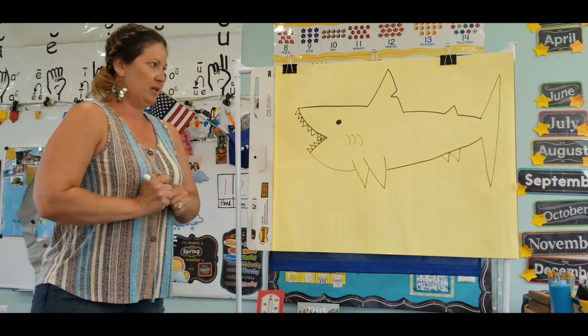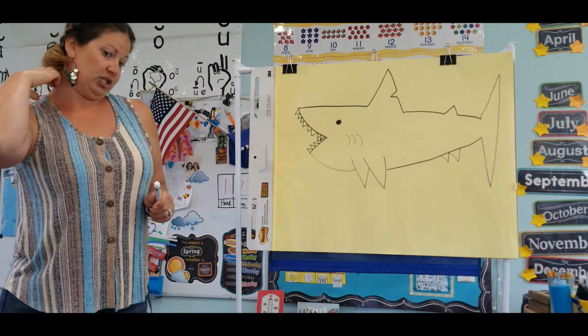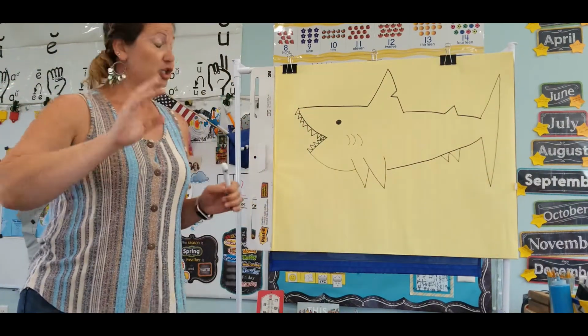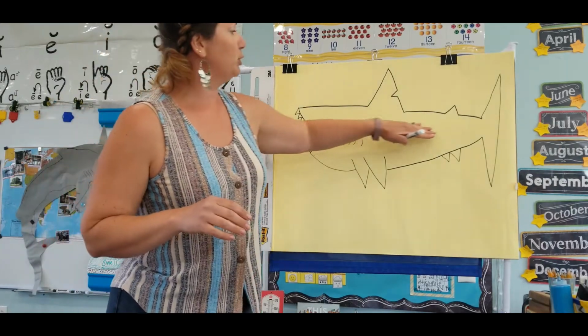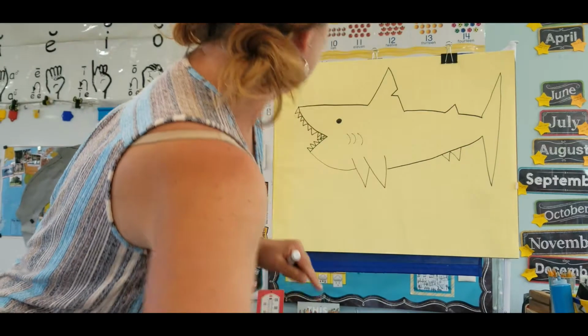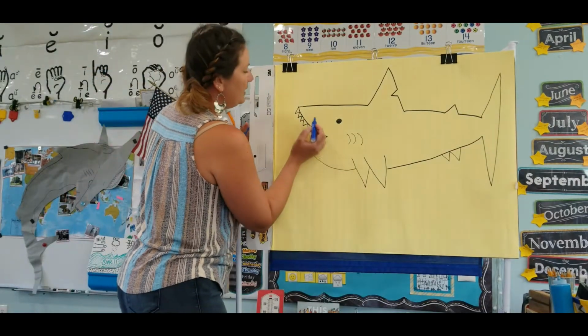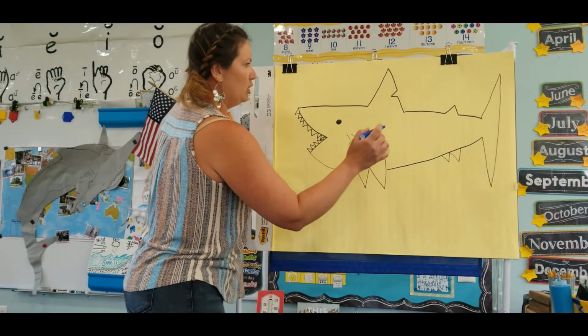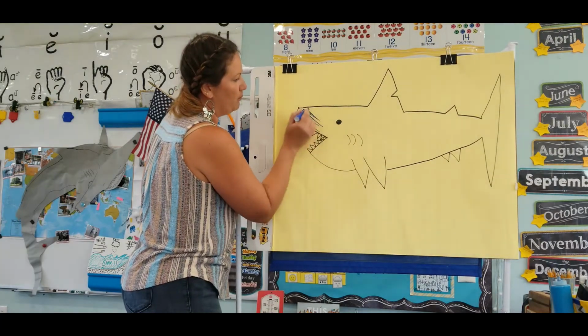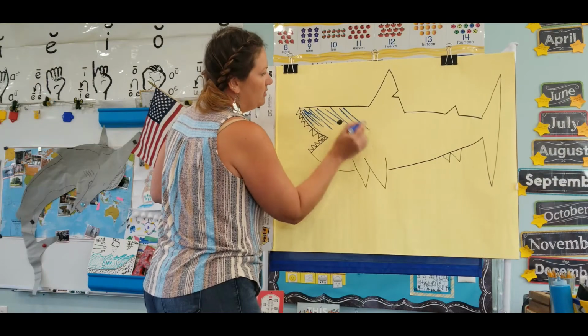Okay. Now, what you're gonna do is color it. Sharks are dark blue on the top. So, I'm just gonna do a little shading up here because I can't color this whole thing in right now. Okay, they are dark blue.